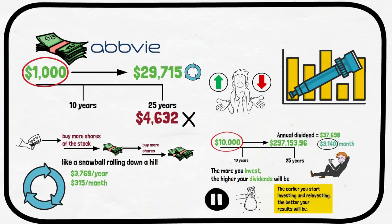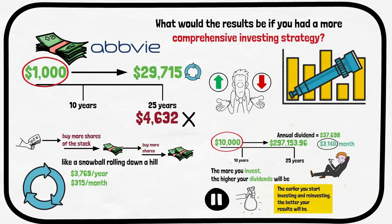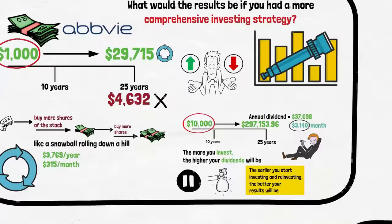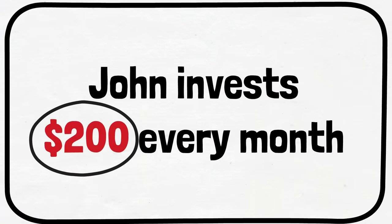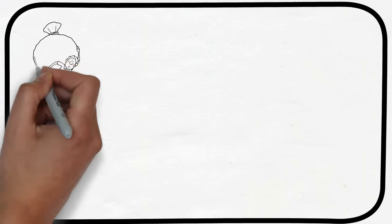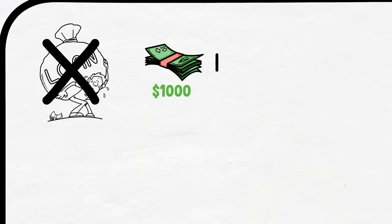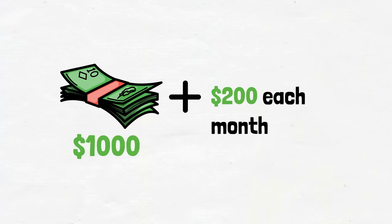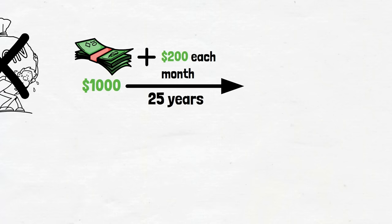But what would the results be if you had a more comprehensive investing strategy? Let's say investing $200 every month over 25 years. You can follow a strategy that doesn't require you to go into debt, and it's easy to implement. All you need to do is invest an initial amount of $1,000 and add $200 to your investment every month. Following this strategy over 25 years means that you will have invested $61,000.